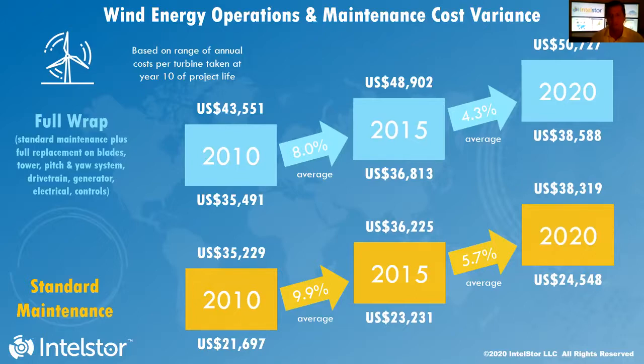The good news, in spite of the fact that there's more than a 12% increase from 2010 through 2020, is that the curve is leveling off a little bit, and things on an absolute basis per turbine are getting a little bit less expensive. Certainly on a normalized basis, because wind turbines are getting bigger, the cost distribution is better.